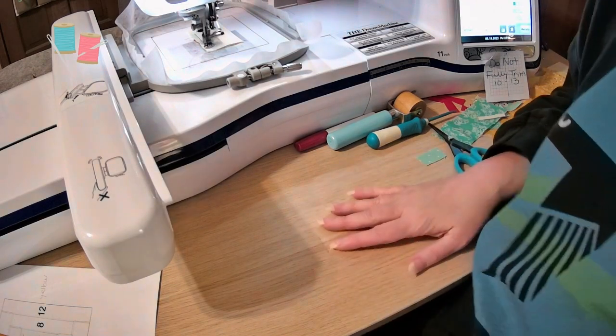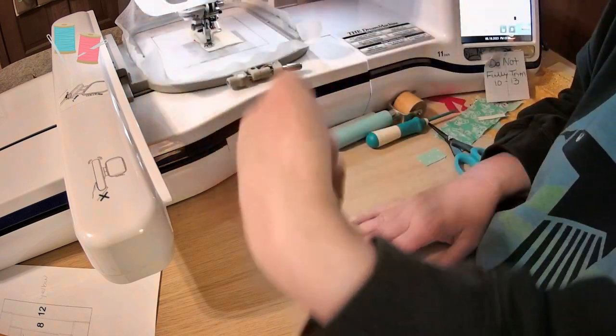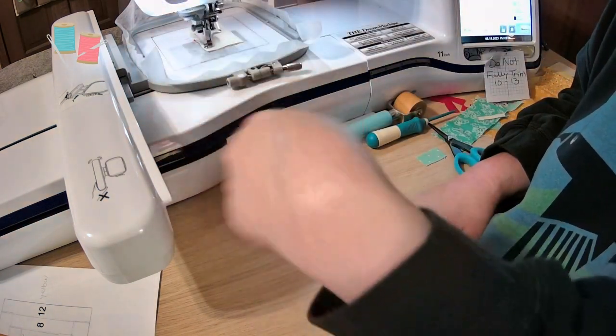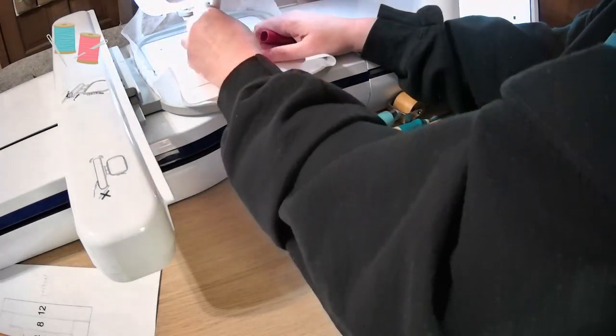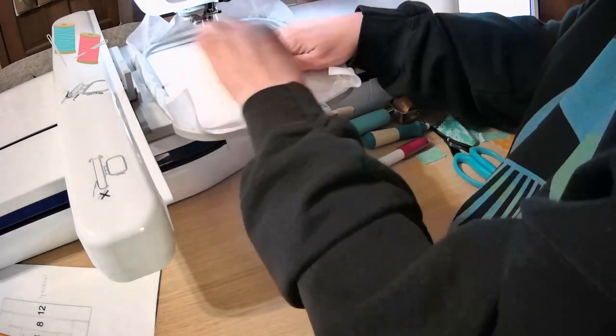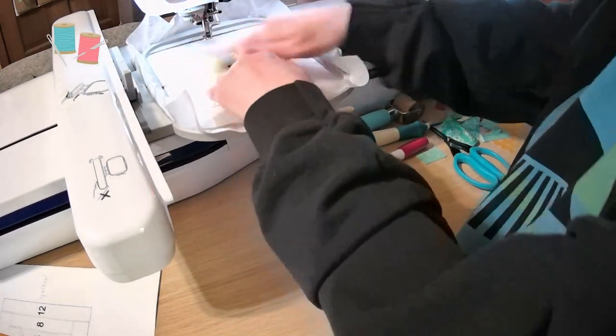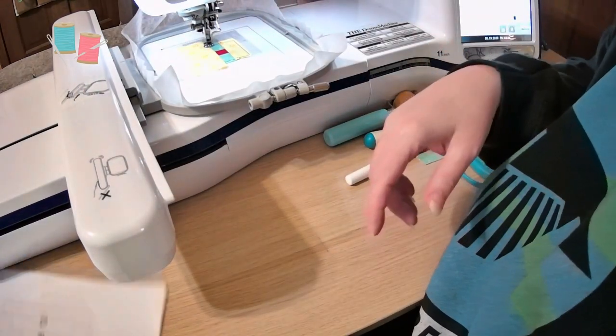That's the one thing with this. You have to get in your mind that you're not moving in a clockwise or anti-clockwise circle. You're doing side to side and up and down. That's why having your placement template can be really important to help you out with that. Alrighty. And so we're doing that.